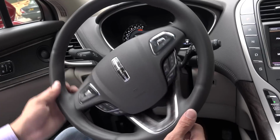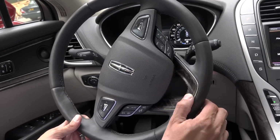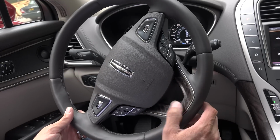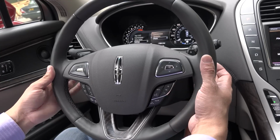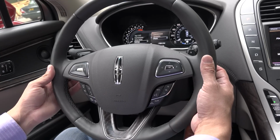The steering wheel is almost a 3-spoke design. We have this sort of split spoke at the bottom with real wood trim on there. This is open pore wood trim like we see in some of the European options. Shift paddles on the back of the steering wheel, up on the right and down on the left.